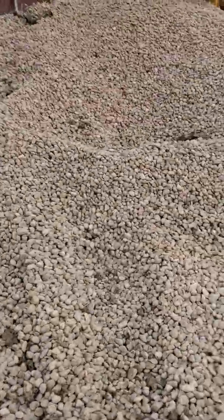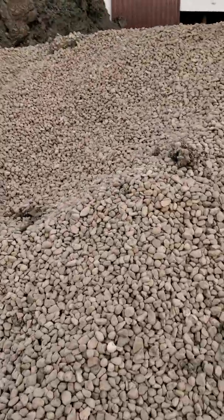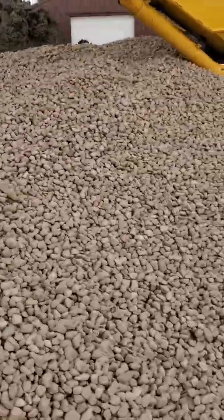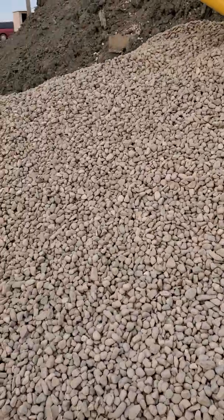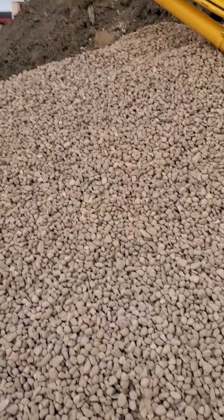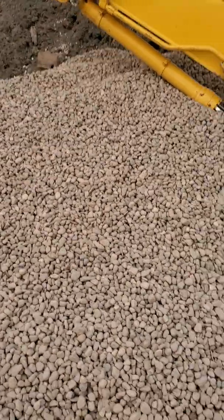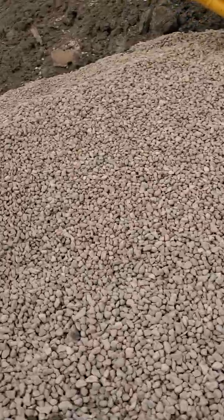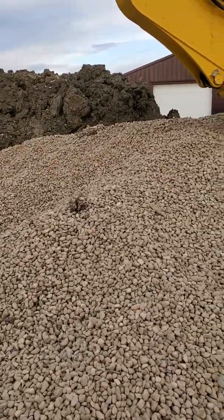This bigger stuff is what the compacted bed is going to lay on, and it's also going to be enough to do a foot or so over top of the other trench, just to give it some flexibility for when it ultimately does start to settle again.